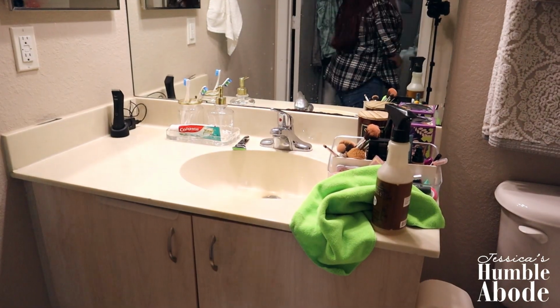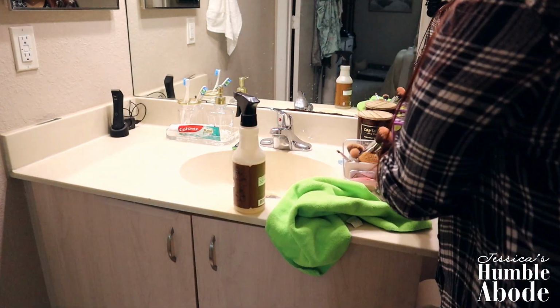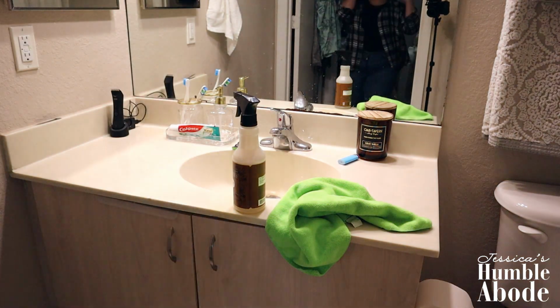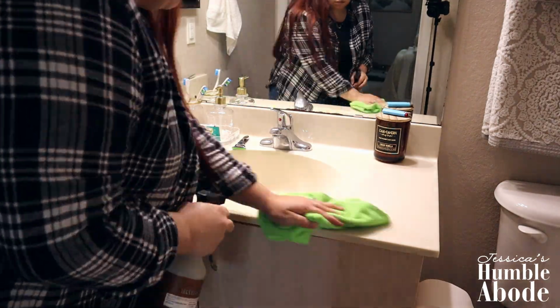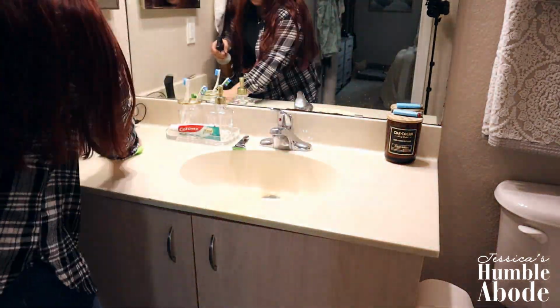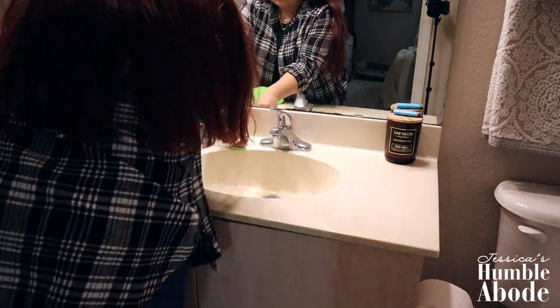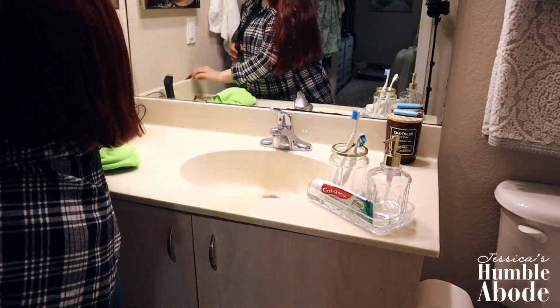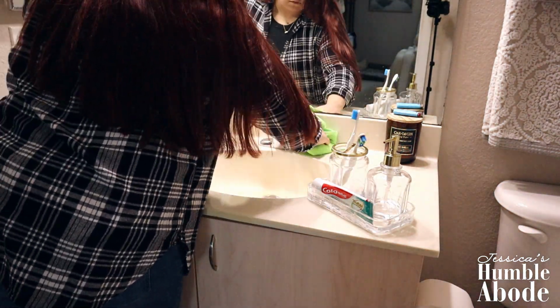Now I'm moving into the master bathroom, and I apologize for the lighting. The lights in here are not great, but it's what I have to work with. So I'm just doing a quick wipe down. I'm not doing a full bathroom cleaning. I don't need to do that, but I am going to wipe everything down just so it's nice and fresh for new decor. And this is my first time decorating our master bathroom for a holiday.